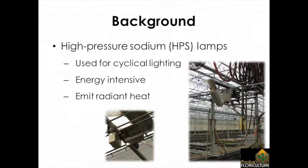Then some growers will use high pressure sodium lamps for cyclical lighting. We can see in these two photographs that the high pressure sodium lamp oscillates back and forth, or it can be attached to a boom, which then moves across the crop. Obviously, this is energy intensive because high pressure sodium lamps require quite a bit of energy. They also emit radiant heat, and in terms of the response, those plants directly under the high pressure sodium lamp might, in some cases, flower faster than those that are at the farther end.